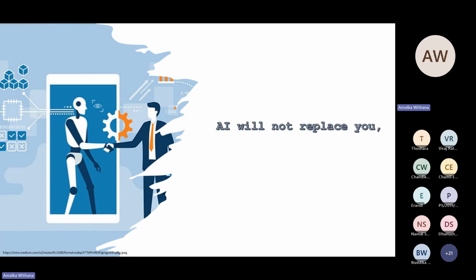AI will not replace you in usage, including myself. So AI will not replace us, meaning robots will not come and take our jobs. But definitely the person using AI will. Simply put, if someone knows how to use AI, what it is all about, and what it can do, he will definitely take someone else's job in the coming months, because he knows how to use that tool or that skill.